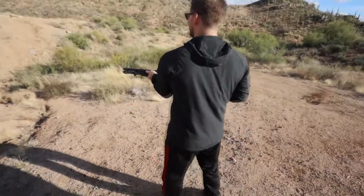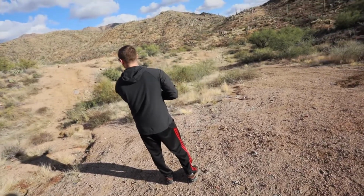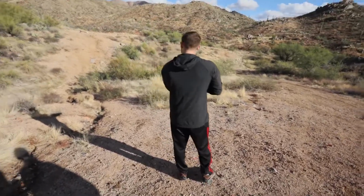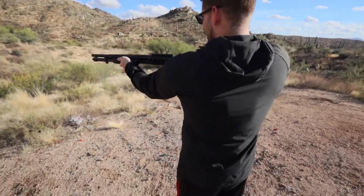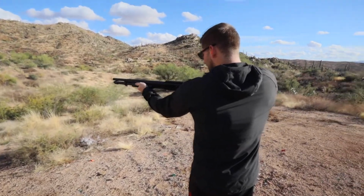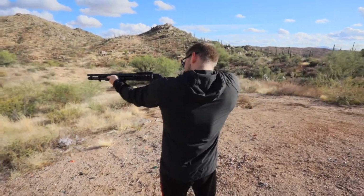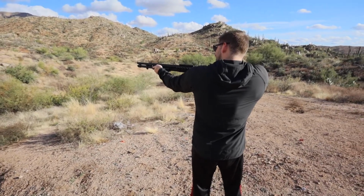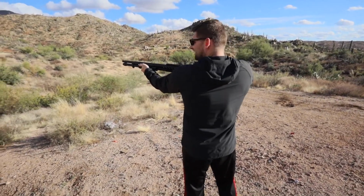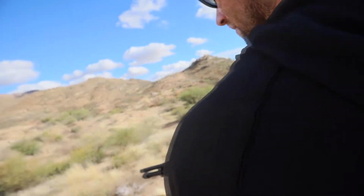Misha's trying not to laugh, probably. Are you okay? It's one in the barrel. Are you okay? I am okay, Zach. Okay. Yeah, you're good. You just got to take it off safety, the top. Okay. Okay, go. Oh, yeah. Jeez. It has a nice kick. And then you have to push this button and cock it. There you go. You're good to cock it now.